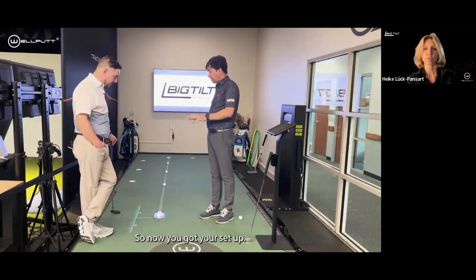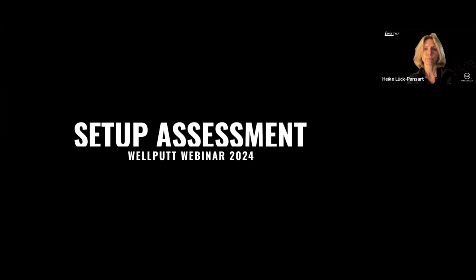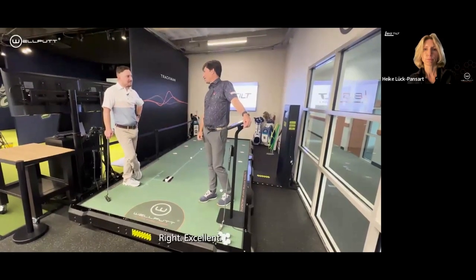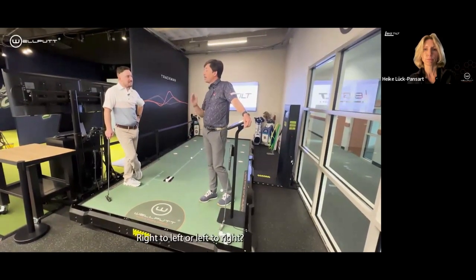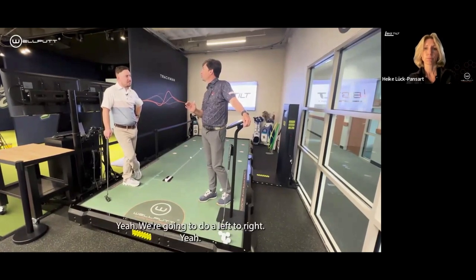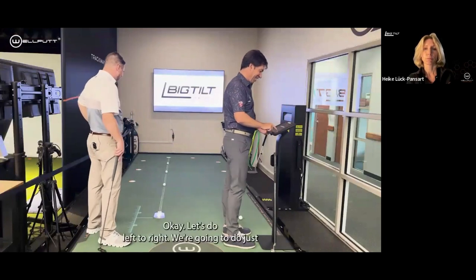So now you got your setup. How about doing that on slopes? Yeah, let's do it. So let's do slopes, right? Excellent. Which one is your favorite? Right to left or left to right? Normally I like right to left putts more. Right to left more? Yep. We're going to do left to right. You're killing me, G. Let's do it. Okay, let's do left to right.